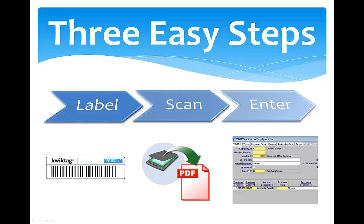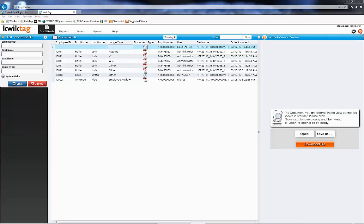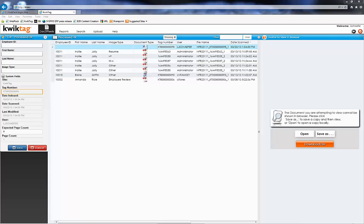If you have an electronic document, you can either email or drag and drop it into QuickTag, and then paste the QuickTag tag number into Carillon ERP. Any document you scan, email, or drag and drop will first appear in QuickTag. However, it will not have any associated metadata, as you can see here, or be associated with the designated contact in Carillon ERP. To do so, simply copy the tag number from QuickTag into the image ID box in the contact maintenance window in Carillon ERP.